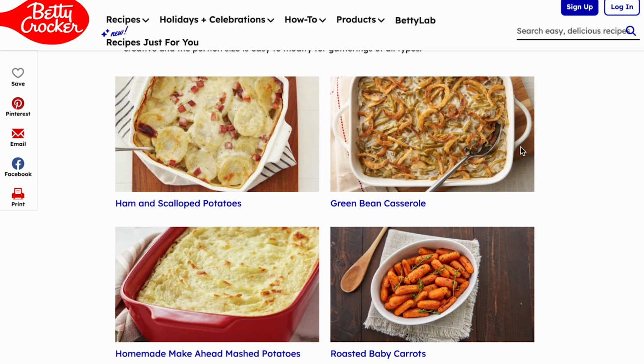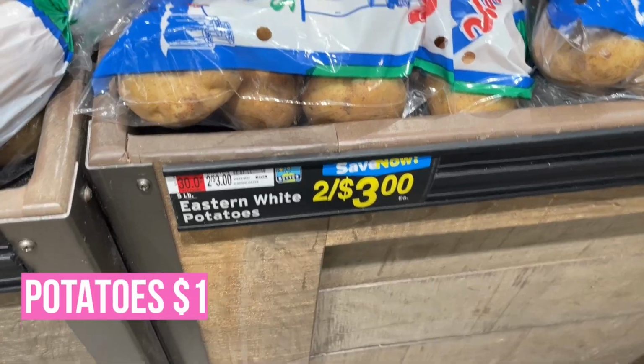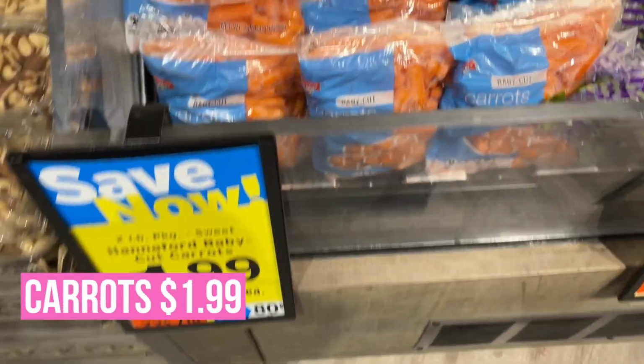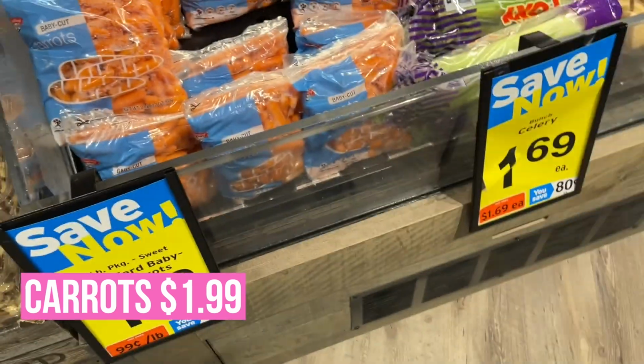For sides, I chose some roasted carrots and some make-ahead mashed potatoes. And for those, I was able to get my potatoes on sale for $1.50. And I was kind of laughing about that because people have been saying, why don't we be dyeing potatoes instead of Easter eggs this year? And at the $1.50 price, we probably should use the potatoes to dye, but I don't really know how good they would taste. I was able to purchase 2 pounds of carrots for $1.99, and sometimes you can even get them for less than that.